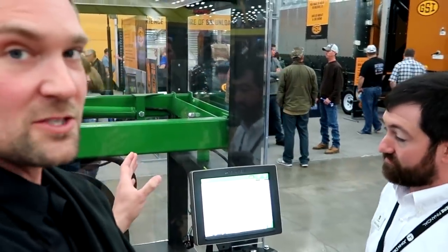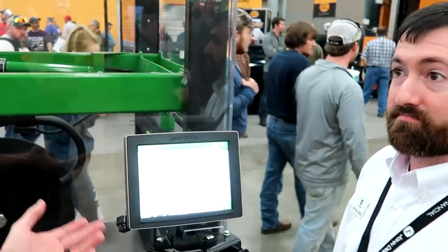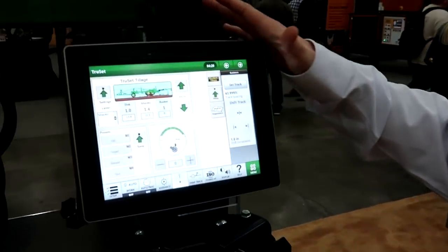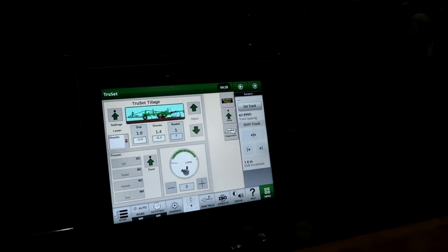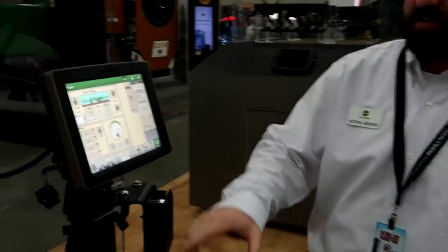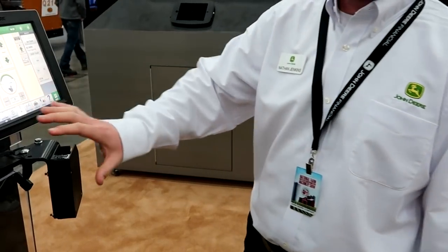They got beer. So I'm here with Nathan from John Deere, and he's gonna go over the TruSet technology on their tillage equipment. So go ahead and show us kind of what the TruSet is and what you do with that. Sure. So the display you're looking at that it's operating on is the 4640. So this is a new monitor. Yep, new monitor that's basically kind of replacing the 2630. So we've got this rigged up where we have a pump turned on, so this is kind of mimicking what TruSet is gonna do. So this is our TruSet run page.